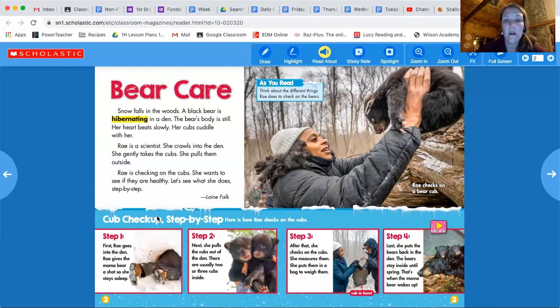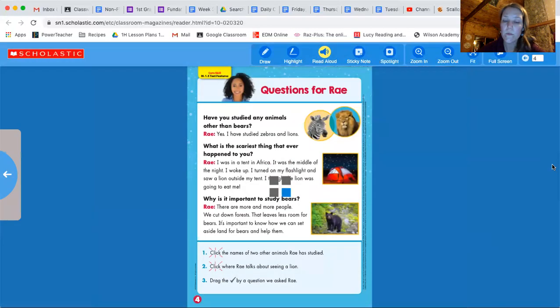So that is our Scholastic News magazine. There's step-by-step information about what Ray does with each cub. Let's check out the back page. We're going to read it together, but then I want you to do numbers 1, 2, and 3 with your parents, okay? Or at least have them check your work. So these are questions for Ray. In the bold print or the dark black print, that's the question. And then where it says Ray, that's her answer. So there's 3 questions and 3 answers.